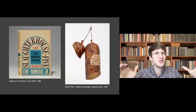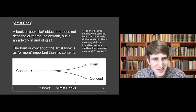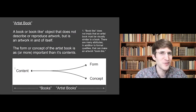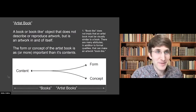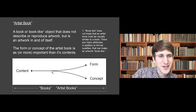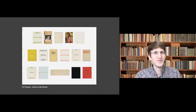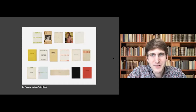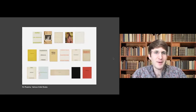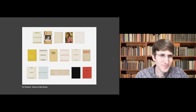So again, I'm showing you these two extremes to make the point that artist books exist more along this side of the spectrum and normal books exist more along this side of the spectrum. But obviously it is a spectrum, like everything. And so artist books are everywhere along this graph. If you have heard of the term artist books, you might have heard of it because of Ed Ruscha, who is an artist who popularized the form in the 60s and 70s.